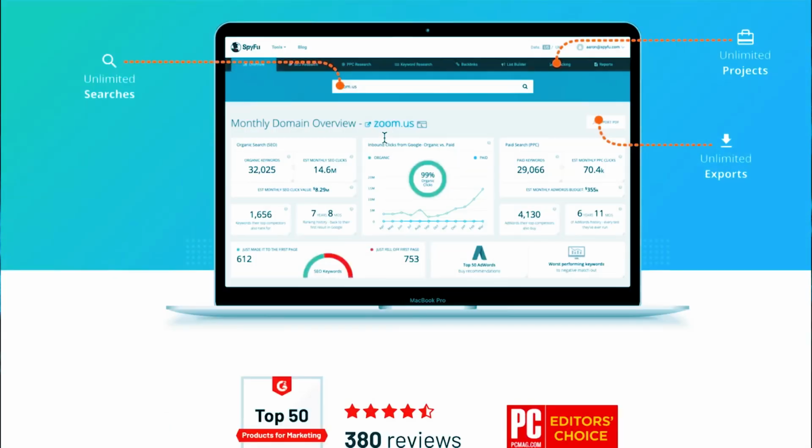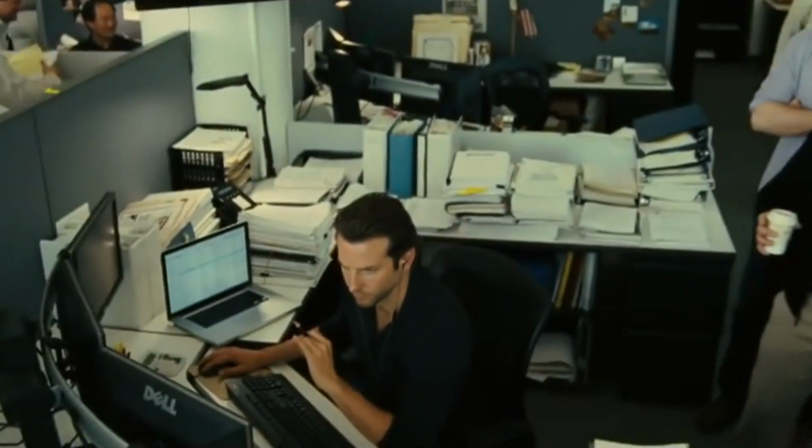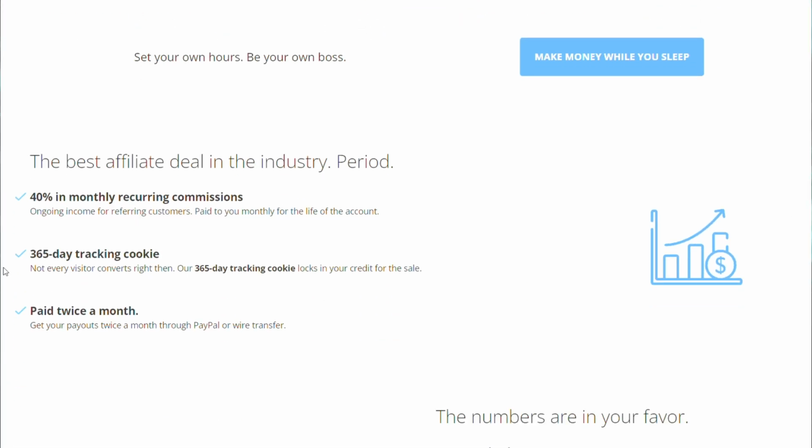And on this page, you'll see soon enough exactly how many people stop using the tool after they start. I'll tell you the reason why later. In any case, people sticking around means you will be able to earn more money even if you refer a small number of people to this website. Anyways, if you scroll down a bit more, you'll see more info about their affiliate program.